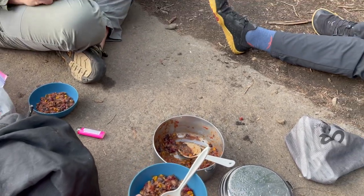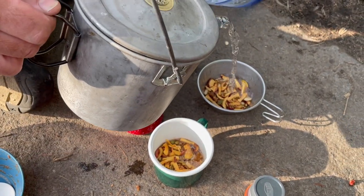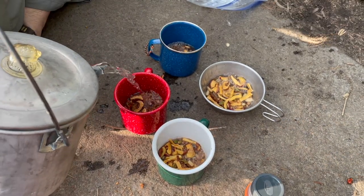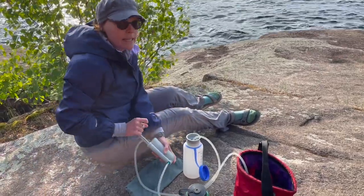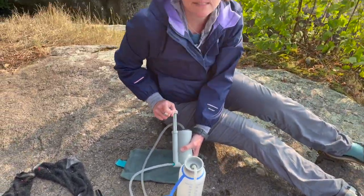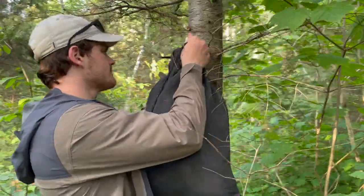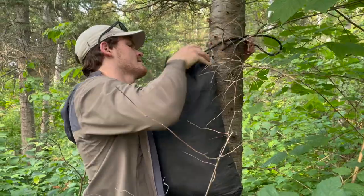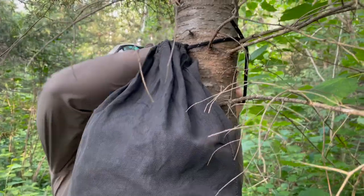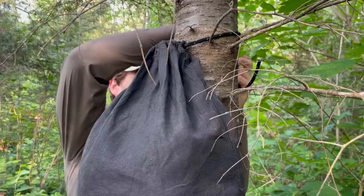Rehydrated taco soup for dinner. So this is one of the ways we filter water. We've got water from the lake, and then we just use this pump, and we fill our bottles up so that we have nice clean water. This is our other bear bag. This is called the Ursack, and it's bear proof. So what you do is you cinch it up a certain way, and then you just essentially tie it on the tree, and the bear can't get through this, and your food is safe.